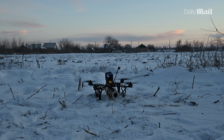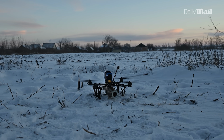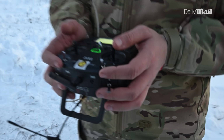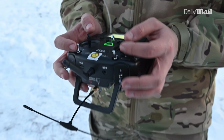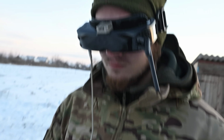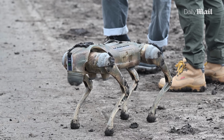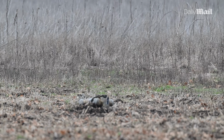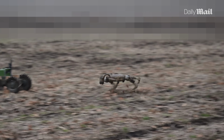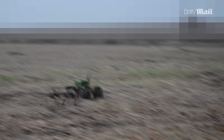They struggle to fly in high winds, could be jammed using electronic warfare, and could also be blinded by clouds or tree cover. If the thing they're trying to spy on can't be seen from the air, then the drone is of no use. That's where alternatives like RoboDog come in. Being close to the ground, the dog can see a lot that the drones can't. Minefields and tripwires, for instance, that might prove lethal to soldiers if they were to walk into them unawares.